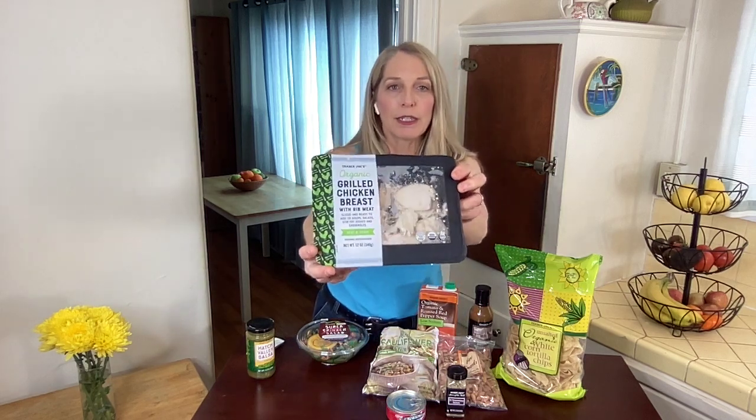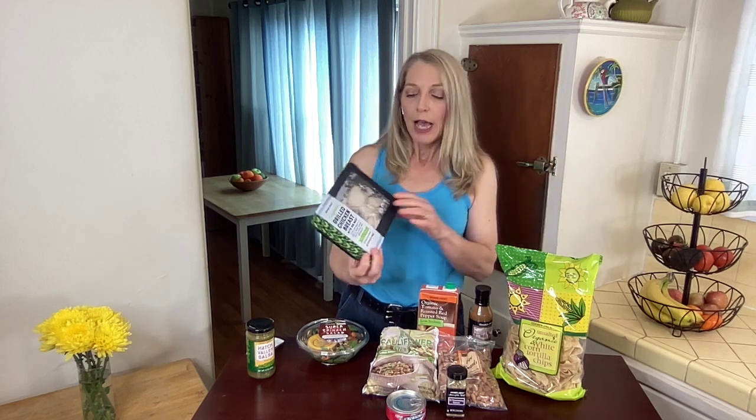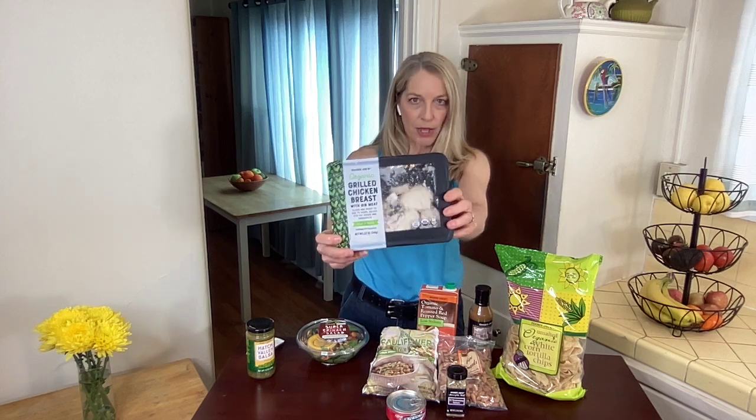So the cooked chicken at Trader Joe's, especially this one, the organic grilled chicken breast, is pretty low in sodium compared to if you were to get like rotisserie chicken. So this cooked chicken makes it really easy to add protein to any meal. So you can put it in salads, wraps, stir fries, pastas, and it tastes really delicious.